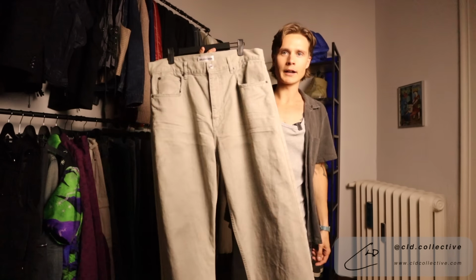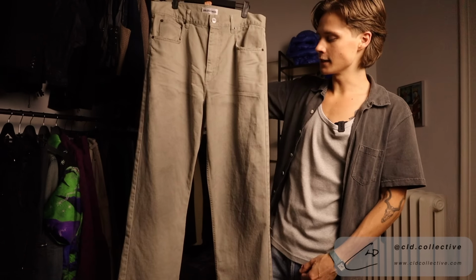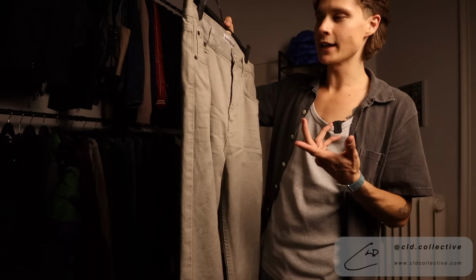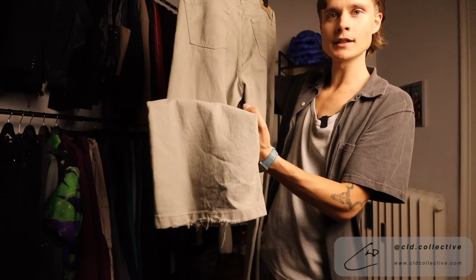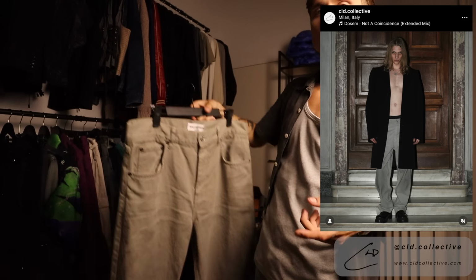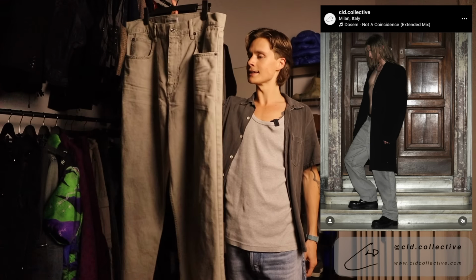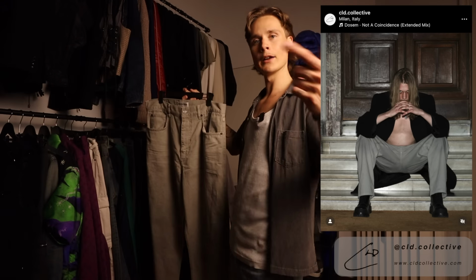Here also we have a quite unique pair of Balenciaga baggy denim. It's in this dirty wash on this kind of khaki denim, almost like a gray khaki. Can't even say the color fully, but has some nice little distressing. We're gonna actually have a photo shoot later today, which I'll add into this video, but I think we'll need to take some good pictures of these worn. So once we have the shots, I'll add them here.